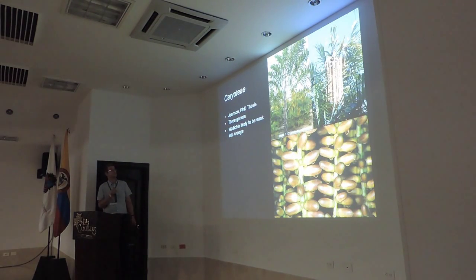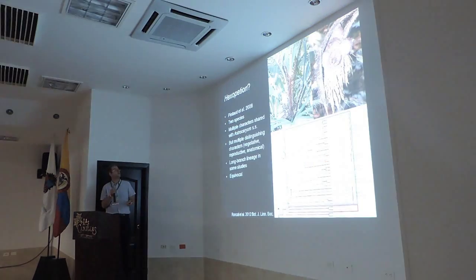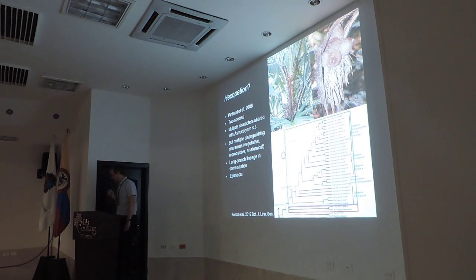And just a heads up, here's a change that hasn't been made, but it seems very likely we're going to lose the genus Wallichia into Areca as well. So what about Hexapetion? This one is a bit controversial as well.